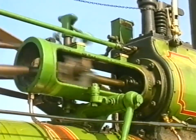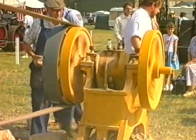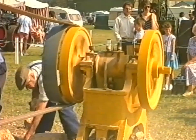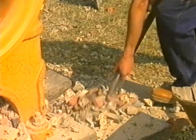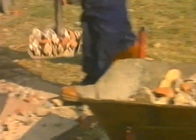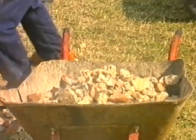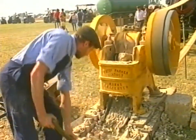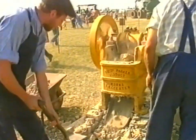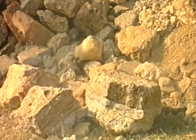Road making the old way. This is a stone crusher, working in a similar way to how he saw the wood sawing and threshing earlier. Lumps of rock and brick are put into the crusher, which then crushes it to a working size. When the rocks are too big for the crusher, a more traditional method is used.